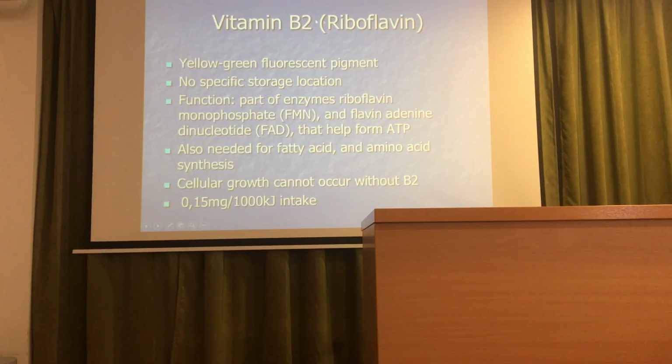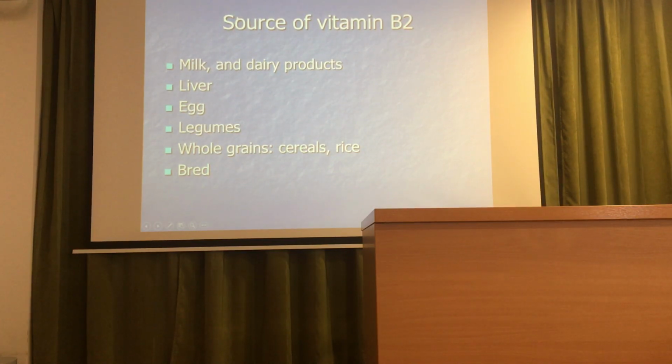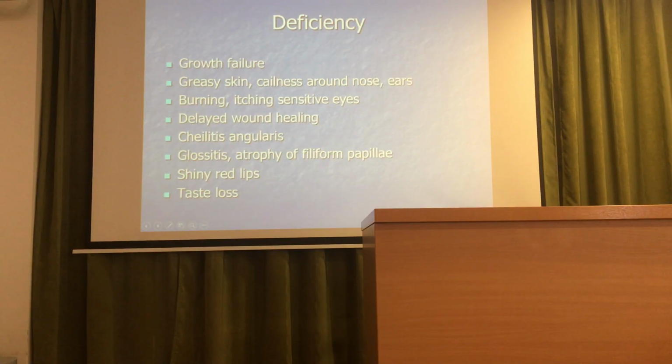Physiology. Vitamin B2, this is the riboflavin, a yellow-green fluorescent pigment, with no specific storage location. Function: part of the enzymes flavin mononucleotide, the FMN, and flavin adenine dinucleotide, FAD. Also needed for fatty acid and amino acid synthesis. Intake is very small, it's necessary 0.50 milligram per 1000 kilojoule intake. So these are the sources: milk, dairy products, liver, egg, legumes, bread.